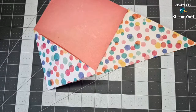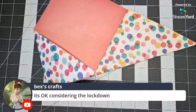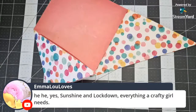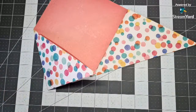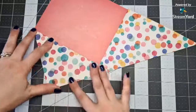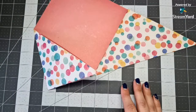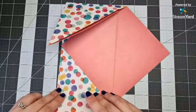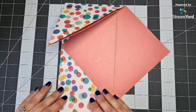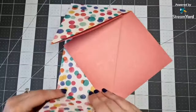So is it becoming more spring-like there then, Roz? It's a beautiful day, temperature in the double figures. And then it's okay considering lockdown. Oh, I'm so sorry, guys. And then M says sunshine and lockdown, everything a crafty girl needs. Hey Jackie, how are you? Oh, the daffodils are coming up. Awesome. Yes, so we actually had, what did we have yesterday? I think when I looked, it was reading 25 degrees yesterday, so that's perfect weather.